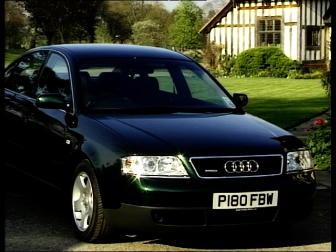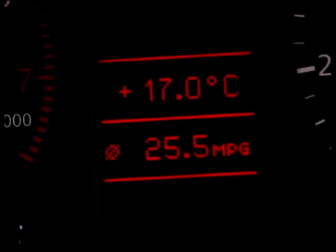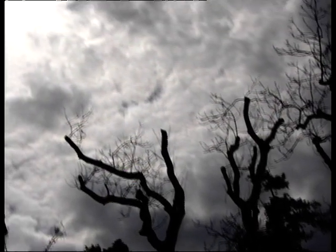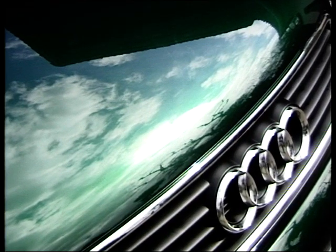The newly developed electronic climate control now responds to the position of the sun. The system has separate temperature controls for the driver and passenger, and new sensors not only measure the temperature at selected points, but also take into account the surrounding area. A solar sensor now measures the intensity and angle of the sun's rays. Attention to detail, or what?